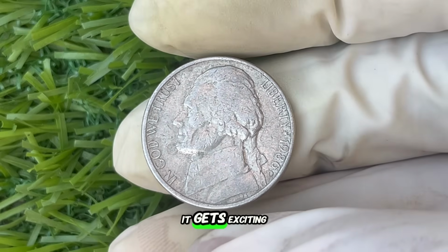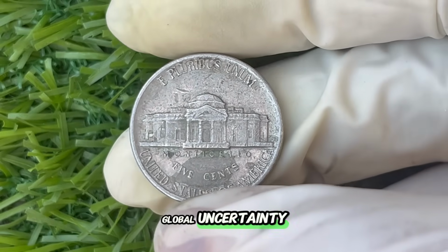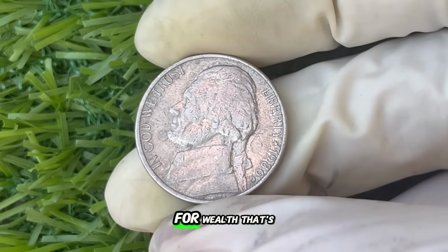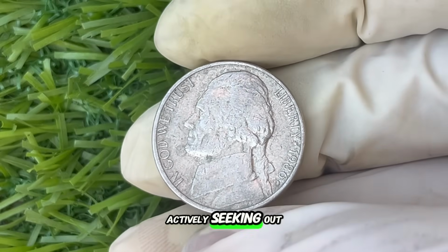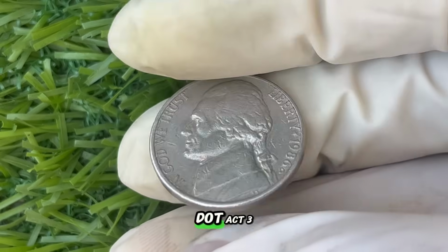And here's where it gets exciting. The market for rare coins is heating up across the board. Inflation, global uncertainty, and the rise of tangible asset investing have all made collectible coins a safe haven for wealth. That's why serious investors and collectors are actively seeking out coins like the 1980-60 Jefferson nickel error, and paying nearly $1 million for them.